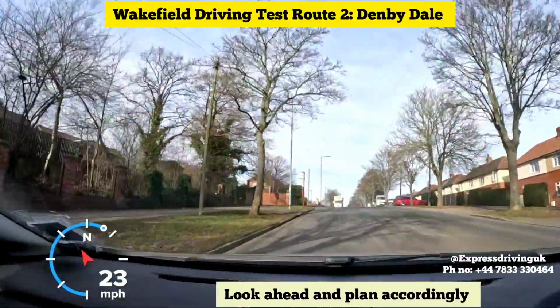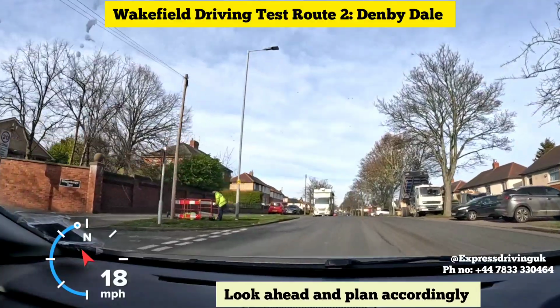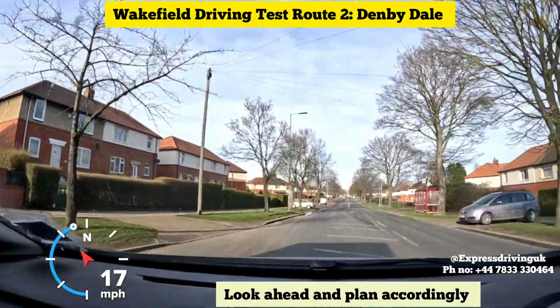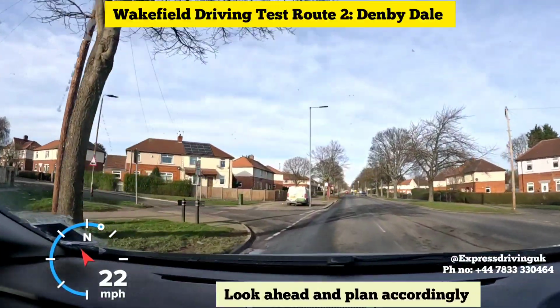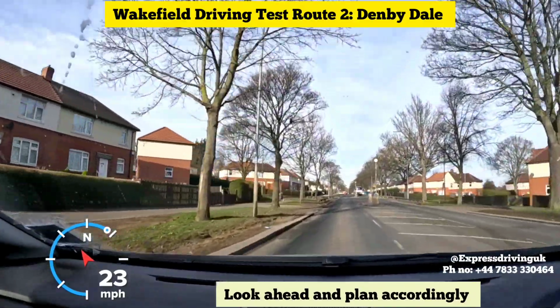Now we've got quite a large vehicle. Which mirrors are we checking? Middle and right. Well done. Yeah, and we've got some hatch markings in the middle. Now those hatch markings we can use if necessary. Okay, you've done that quite well there. The hatch markings we can use to overtake obstructions if necessary. Okay, that was quite well done there.